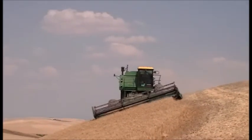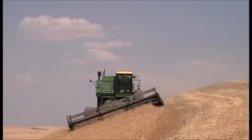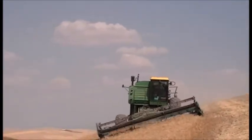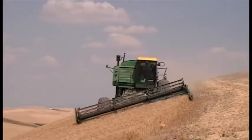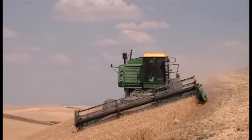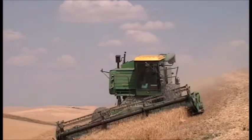Pretty amazing, that's for sure. Let's see if we can get a picture of this. Pretty amazing. Looks like he's bracing himself in the cab.